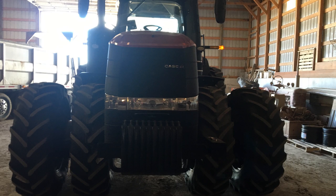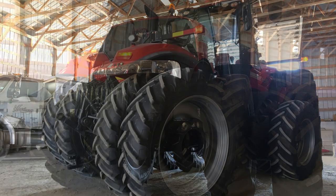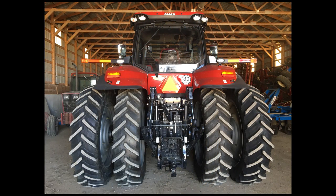But it is a beaut of a tractor. I cannot wait to run it. It's got full front suspension. It's just about fully loaded. I cannot remember the exact specs on it, but it's full ballasted. It's got the 30 mile an hour package. It's just a beautiful tractor, and I cannot wait to run it.